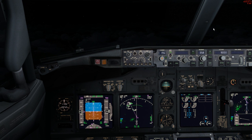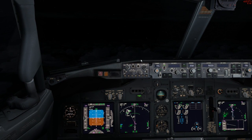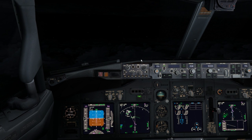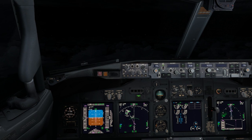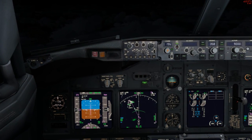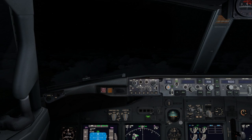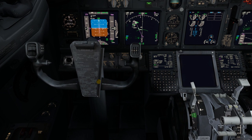Quality 630. Quarter 479, big 10, flight level 100, QNH 1019. Jetstar 812, contact Brisbane approach now 124.7. Remembering to have Echo. Sierra Papa Juliet, contact Brisbane approach now 124.7. 124.7, Papa Juliet.